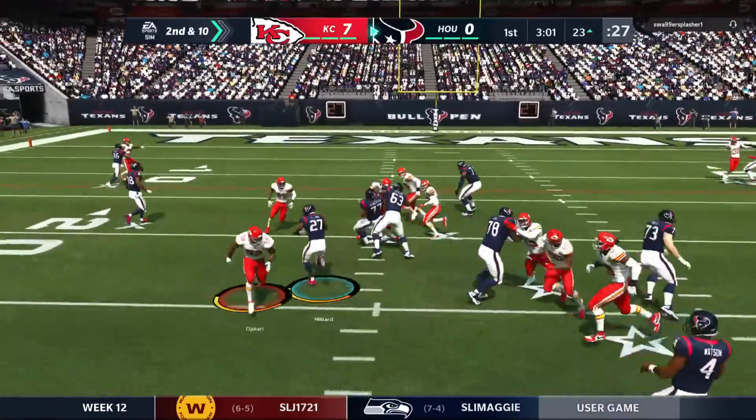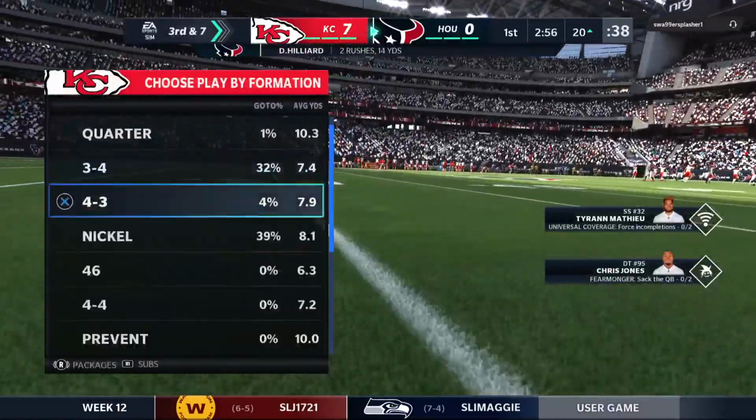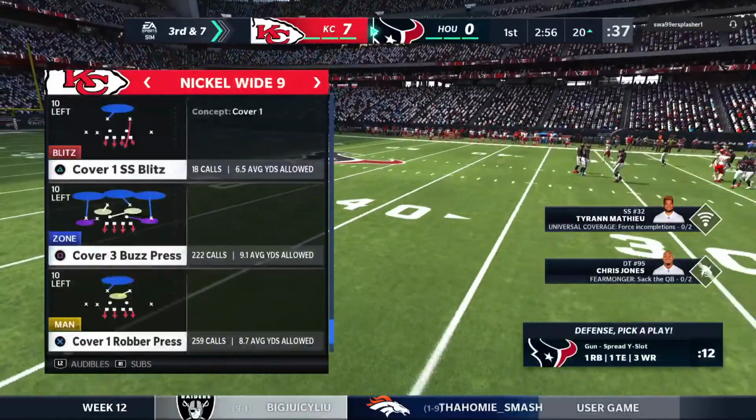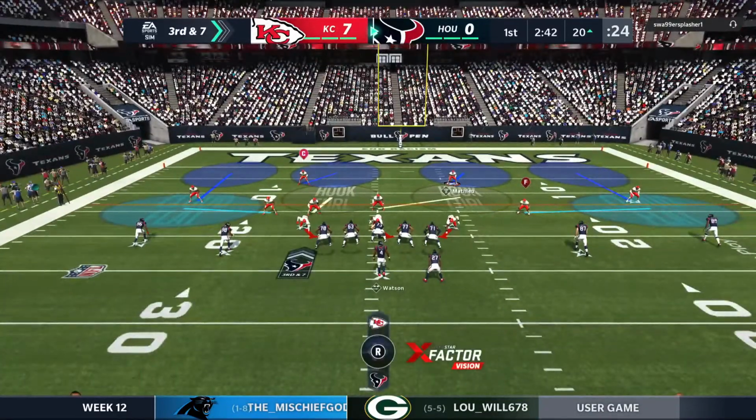On the run, this is Hilliard. And able to get about 3 as he's taken down right at the 20. Well, for the Texans here, you wonder just how long it's going to take to get over the loss to the Chiefs in the postseason last year in the divisional round.